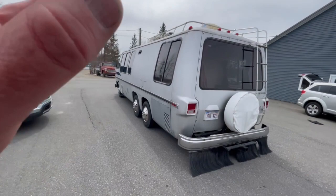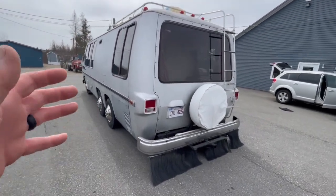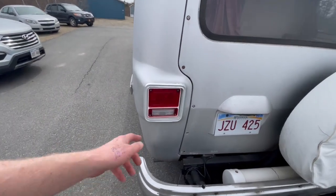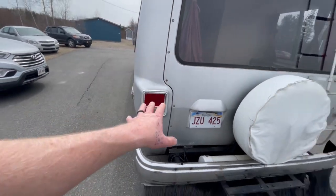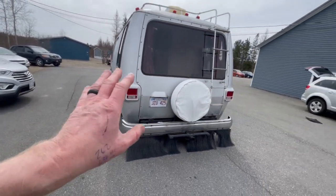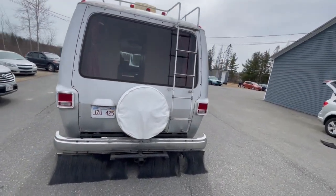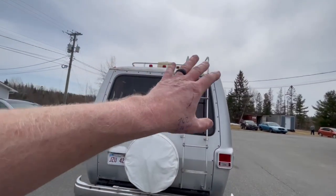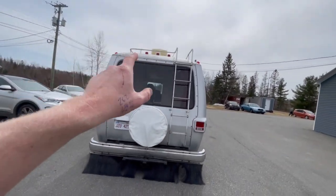And one of the neat things about this thing is that it used a lot of existing parts already available from GM. If you'll notice those taillights, yeah, those are out of a Chevy van or GMC van of the day. Nice big back window. It also gives you a trailer hitch, a ladder to get up on the roof to service anything you need up there, including the working air conditioner.